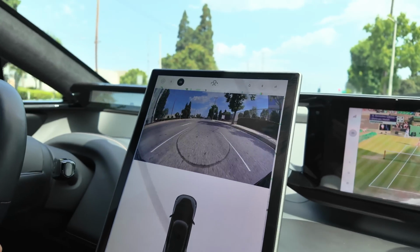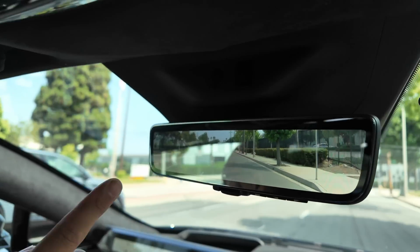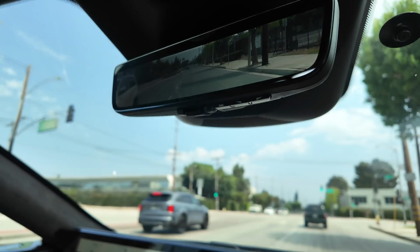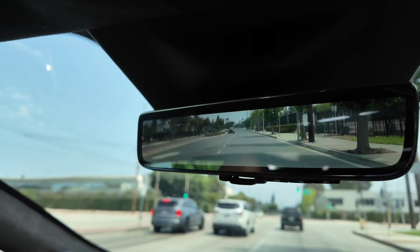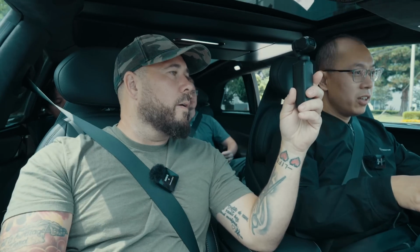Yeah, this is the front camera that you can see the front. This is live stream as well. The cool thing of this one is, it's very funny. If you have someone behind you, like you stop at the red light, you can see everything they're doing.